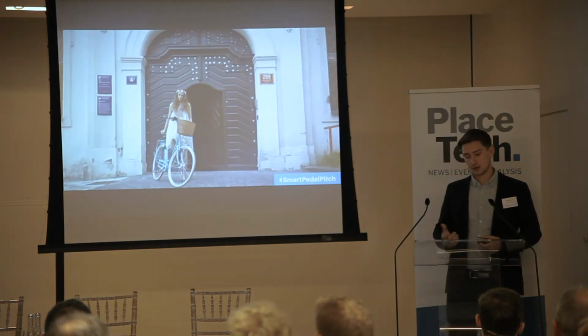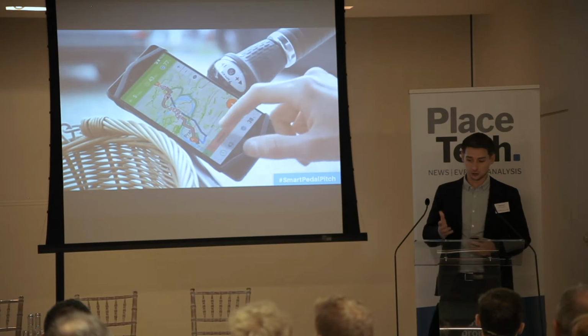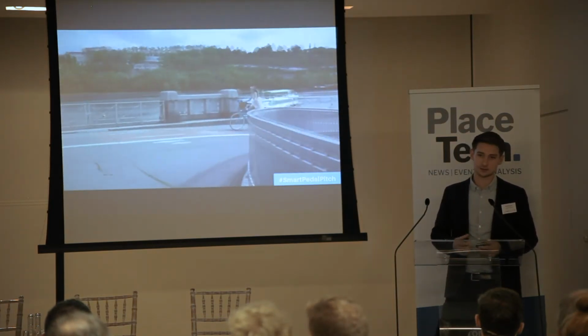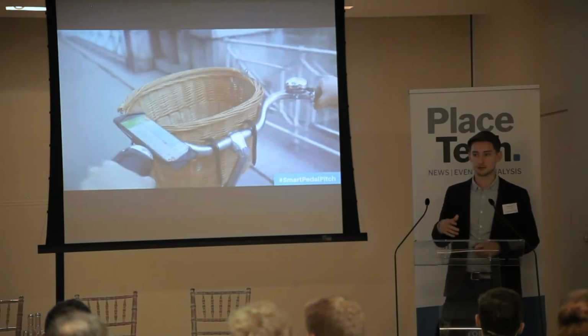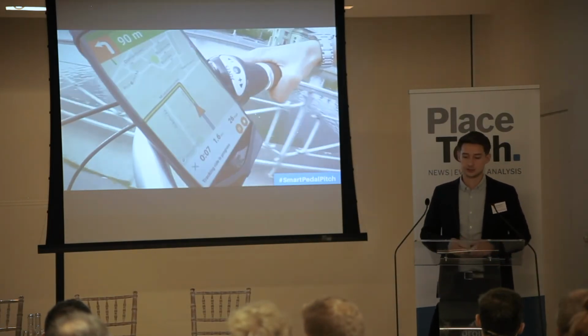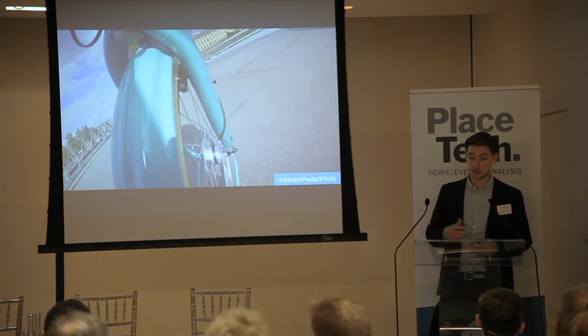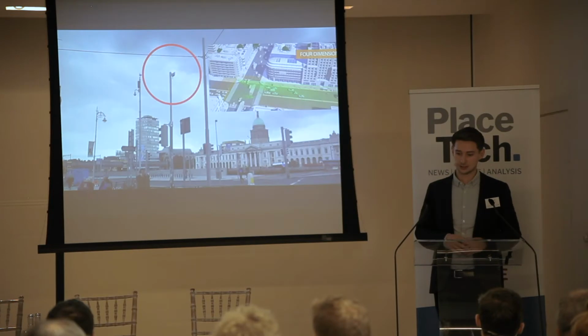Another app is a cyclist's app. So you have Google Maps at the minute. It'll tell you where to go based on the fastest route, but it's not necessarily the safest route for cyclists. So these guys are mapping the safest and greenest routes to cycle in cities. So we're about to launch this with the Dublin Cycling Campaign to try and improve where people are cycling in the city.